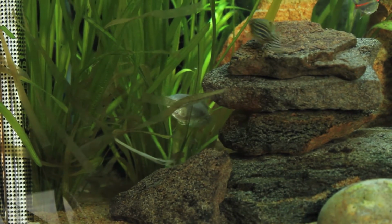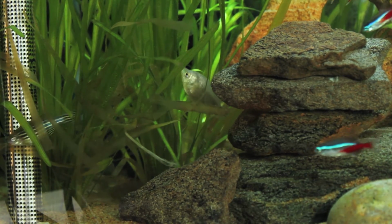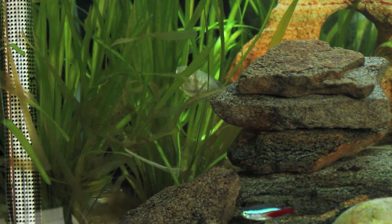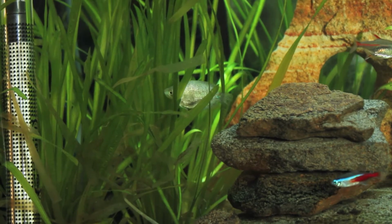When I first started, he spent a lot of time hiding, so I never really saw him much, but now he's grown up, he's a lot less shy. You can get them in different colours. That's got a blue one. You can get ones with red, and they gradually fade into blue. They're quite cool. So I've had some of them too.